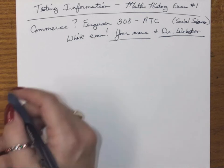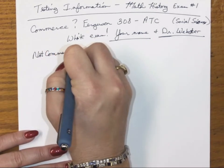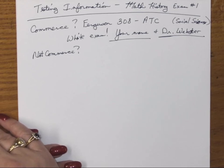Okay, if you're not in Commerce, then hopefully you have given me that information, and in most cases I have already verified with your testing center how they want things to be done. If there's a form, I've already filled it out, I've already talked to them. I know that one of you wanted to test in Tarleton, I've already talked to them. One of you wanted to test at Indiana University, Pennsylvania, I've already talked to them. There's somebody in Dallas, I've talked to them. There's somebody in Midlothian, I've talked to them.